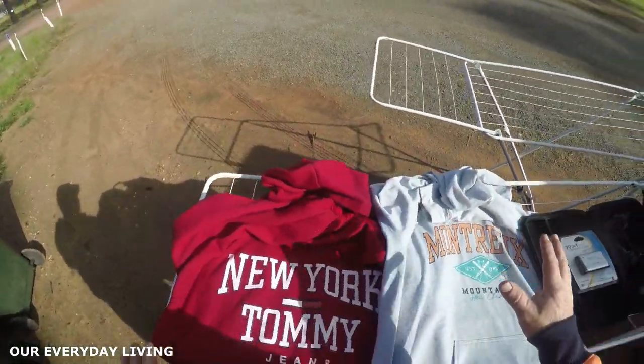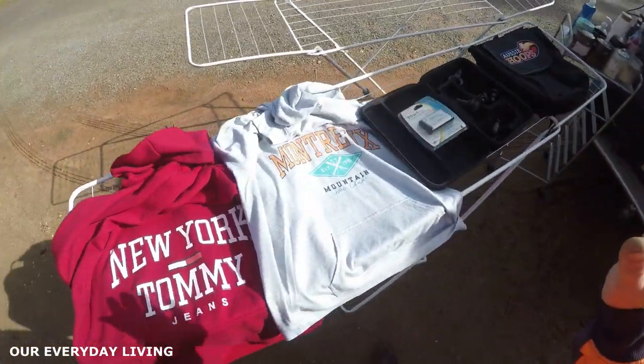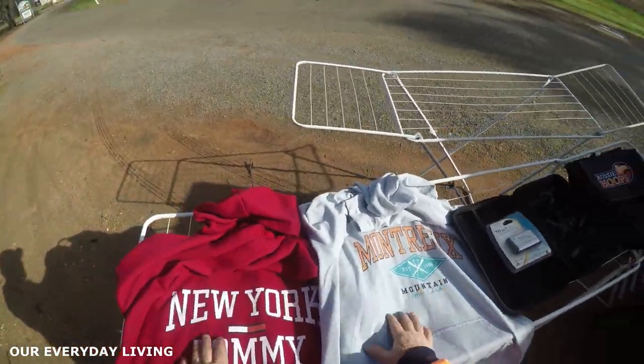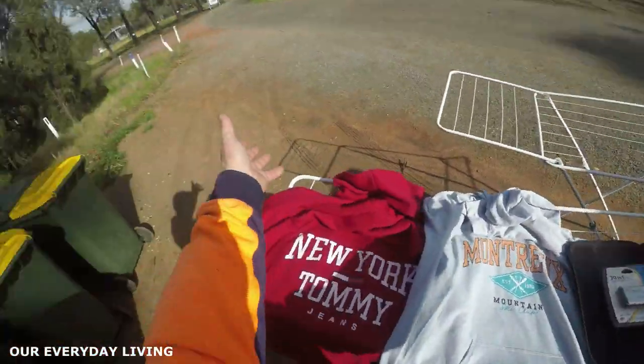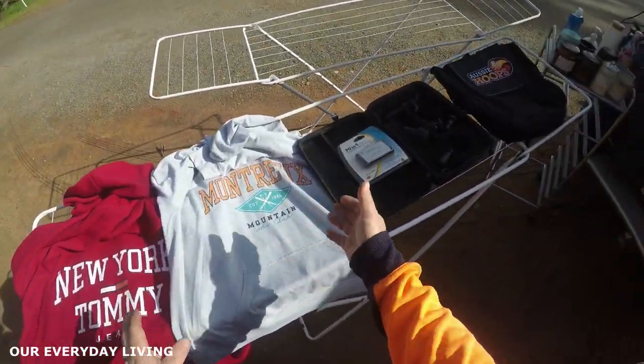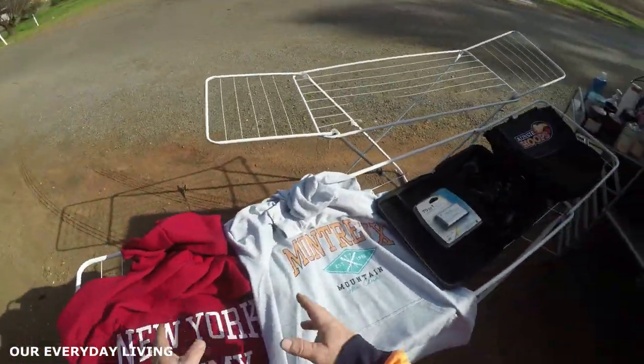Also, didn't mind looking at these hoodies. There's nothing wrong with it. I looked them over. There's no rips, tears or cuts on them. So I'm going to take them home. I'm going to use them myself instead of wearing these sort of clothes. It's a bit iffy with me. I get dirty a lot. I don't mind the old hoodies.